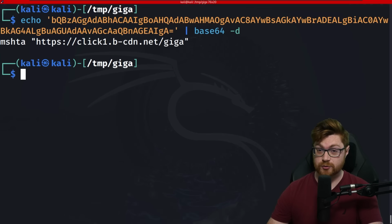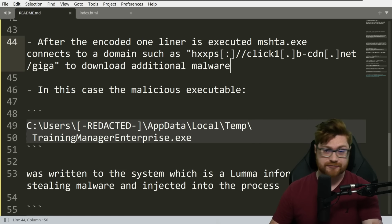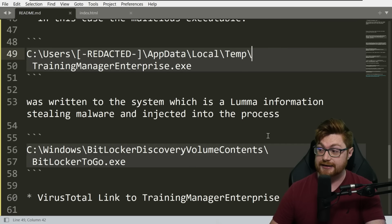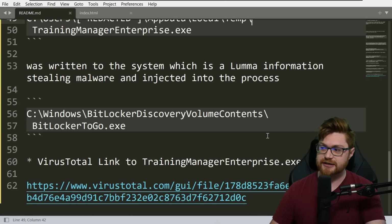Now the last that I saw, this was offline, or at least not serving the MSHTA payload anymore, but I do want to tell the rest of the story and give more kudos to our Security Operations Center and SOC analysts. Back in our notes, and forgive me, I realize these are just notes, we'll get into a little bit more fun, sexy showcase a little bit later. After it reaches out with MSHTA to that click1bcdn giga, it ends up pulling down a binary and an executable that'll drop a training manager enterprise.exe into the local temporary directory in AppData Local. That is apparently Llama Stealer, the info stealing malware that I was alluding to, but it actually injects into a native Windows binary to look a little bit more innocent, or presume innocence, right, with BitLocker To Go.